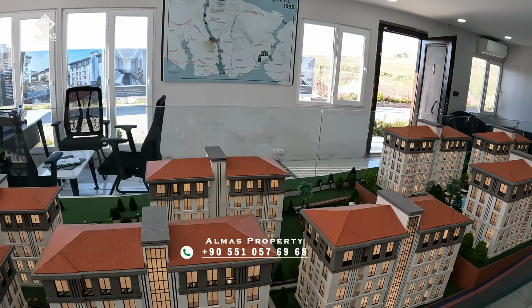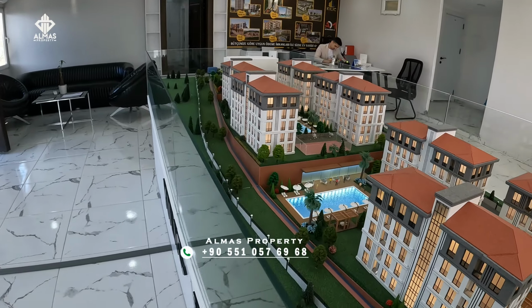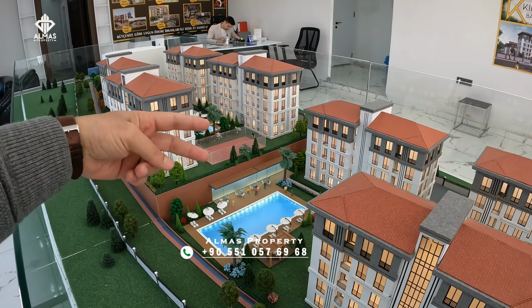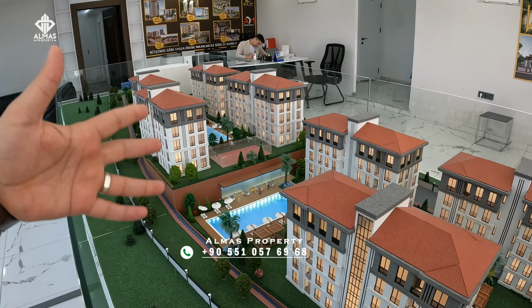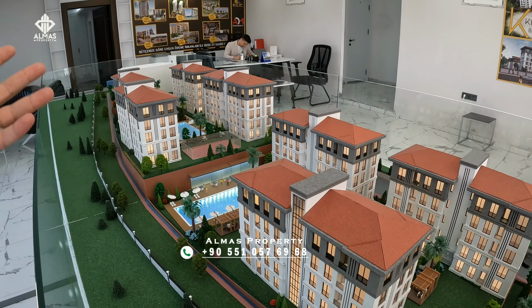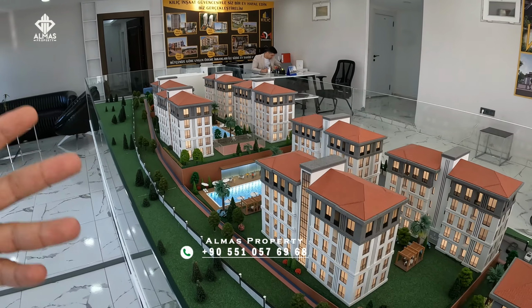If we talk about the facilities, from outside we have an outdoor swimming pool, and from inside we have two swimming pools, separated for men and for women, in addition to basketball, children's playgrounds, and a Turkish bath, hammam. There are also two parking spaces for each apartment, and each apartment has a storage room in the parking, so you can put your extra items in it.